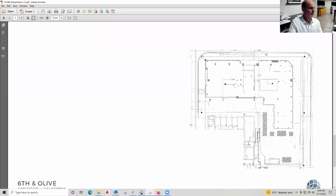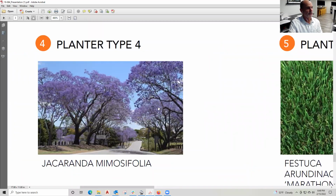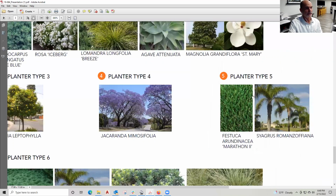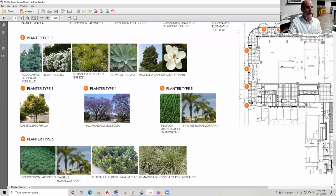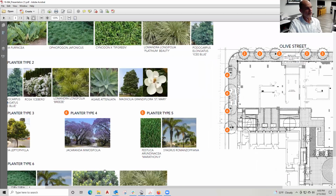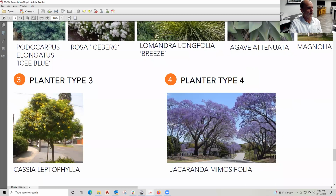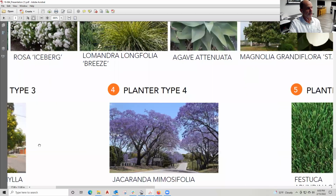Hopefully, I think most people are familiar with that tree in San Diego that flowers purple during a certain time of the year. And that jacaranda runs all the way down 5th into downtown. Up on Olive Street, the tree species there is Acacia leptophylla. It's a little bit smaller than the jacaranda, and it produces yellow flowers during a certain time of the year. It's almost evergreen. It loses some of the leaves this time of year, but not all of them.